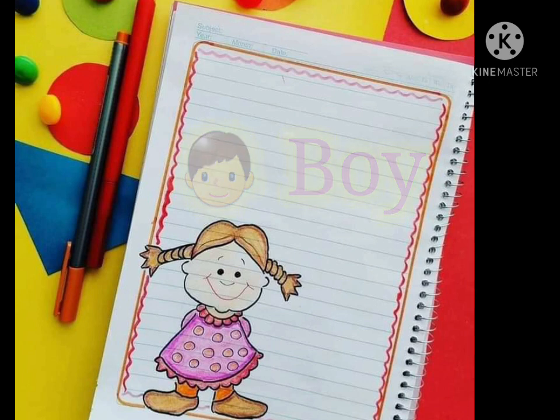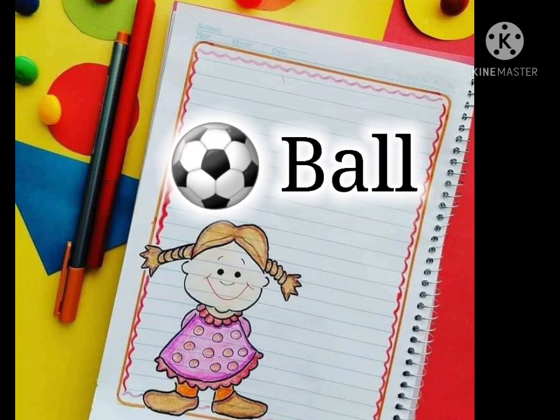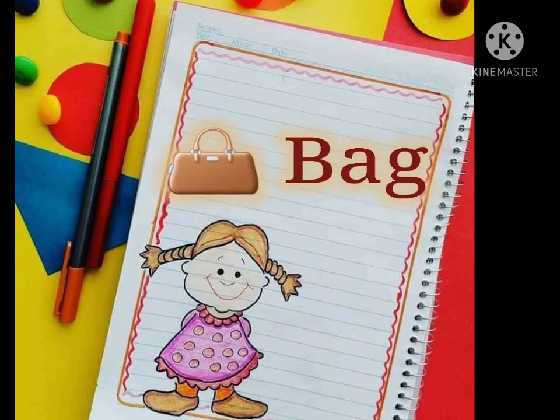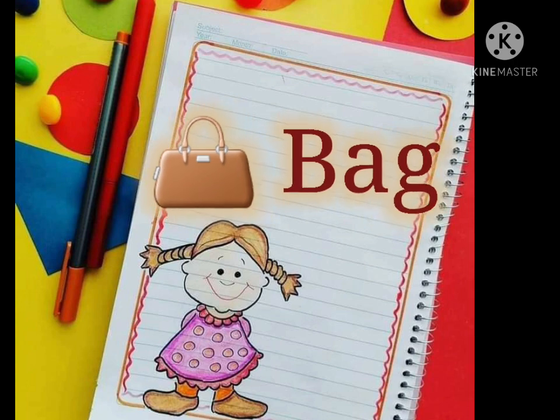Boy, boy. Can you see in the picture? Yeah, it's a ball. Ball, ball. Bag, bag. Repeat after me, friends. Bag.